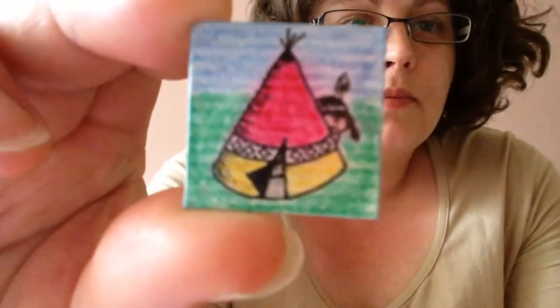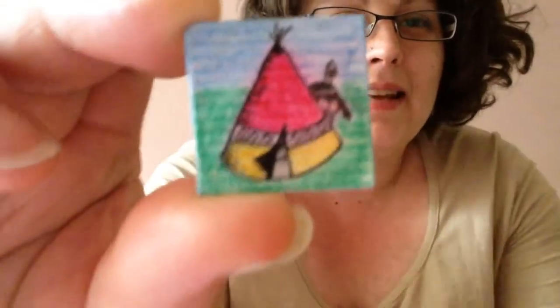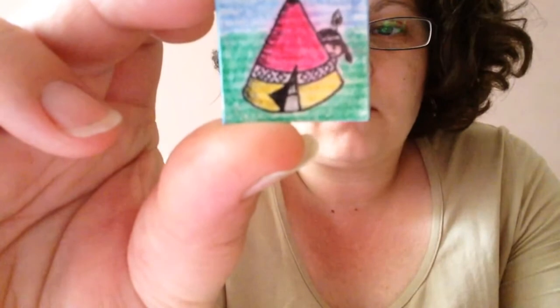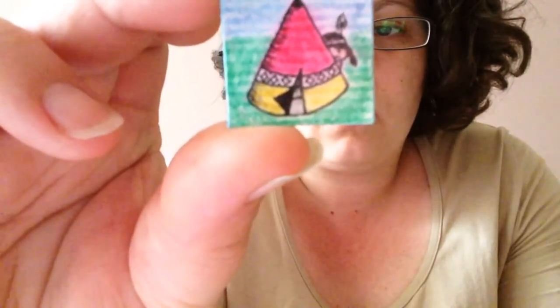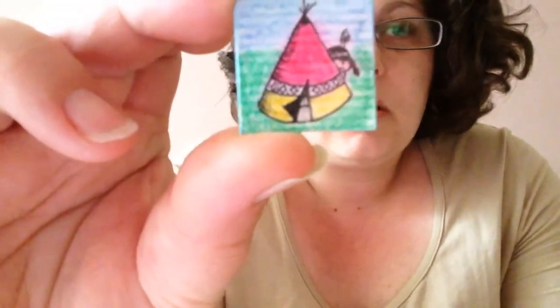And then I got this one. Look at that little Indian girl there. Very sweet. And this one is from Dominic de Moor, she's also from Holland. The next one is this one, a very beautiful drawn house from Henny, also from Holland.